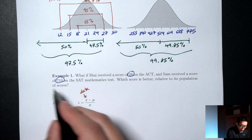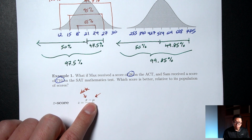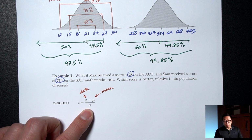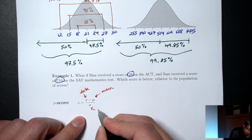In this case, it's the scores. The mu, so this is the mu. We've seen this symbol before. It's a symbol for the mean. On the bottom, that's a sigma. We've seen that symbol before. That's the symbol for the standard deviation.